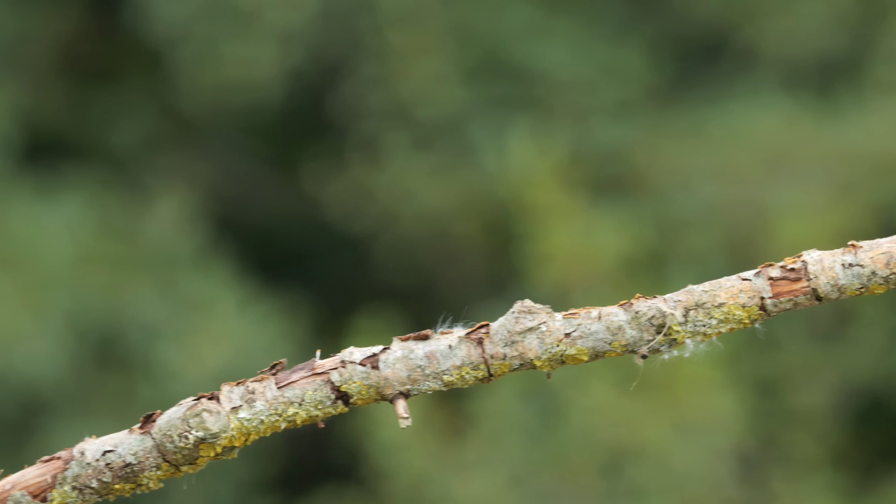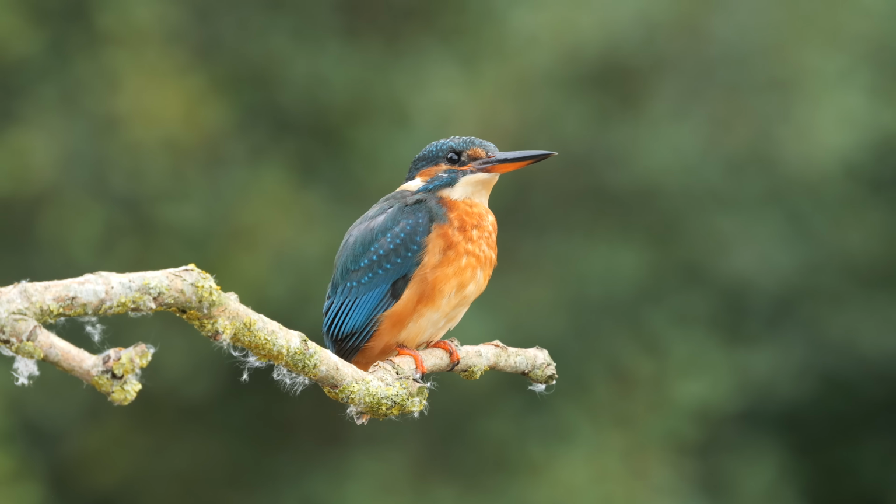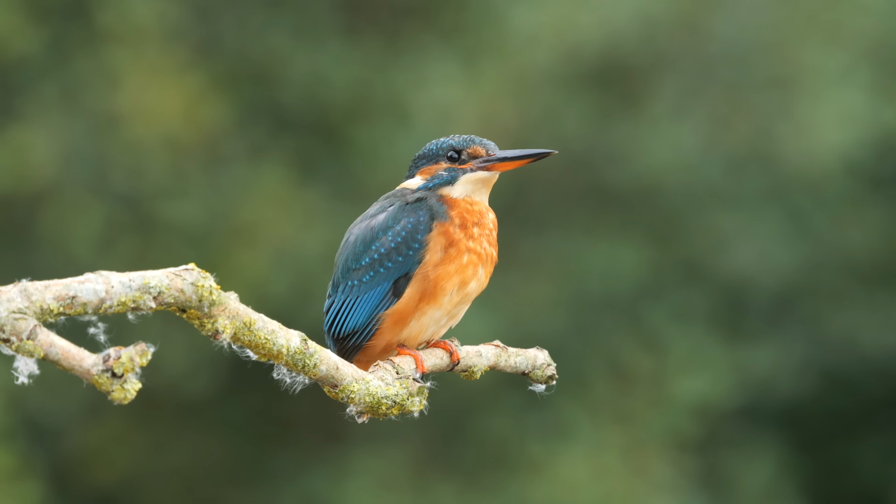Oh, see the way the perch bounced? It's just as if he landed on the far end. I guess that's what he'd done. They do like to go to the end of a perch.